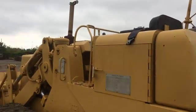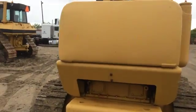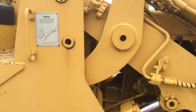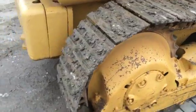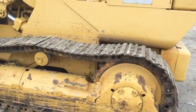All the fluids on this tractor are where they should be. This machine is mechanically sound, and absolutely everything works on it. There's no leaks. Transmission runs through all the gears without hesitation. Top speed is 7 miles per hour in forward and reverse. The undercarriage, as you can see, is about 85%. Final drives have got plenty of power, enabling the machine to counter-rotate.